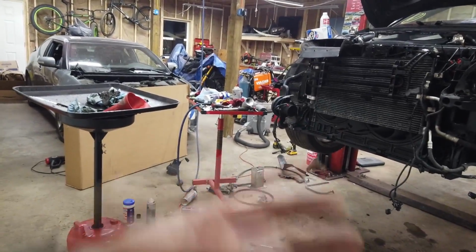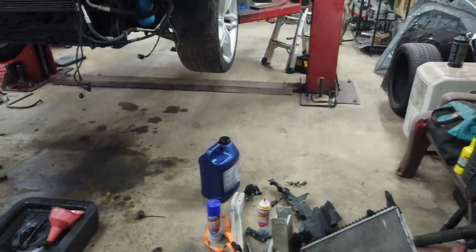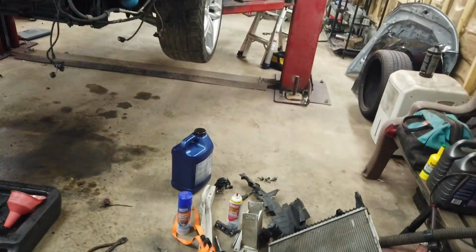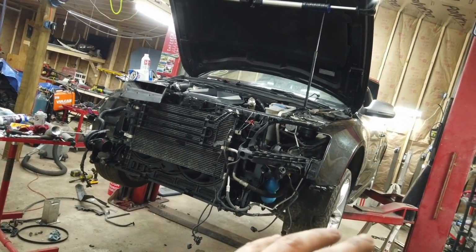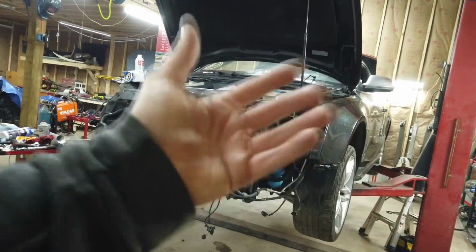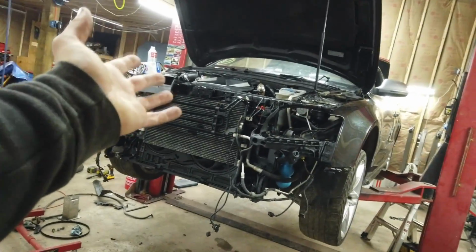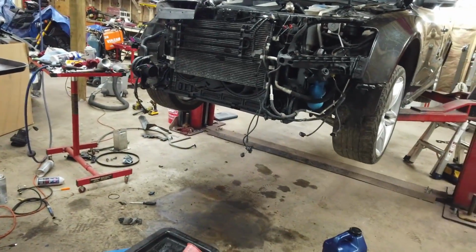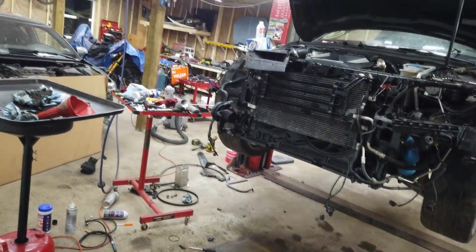Obviously, that's what I need to order next. It sucks that I don't have it now, but this is what I've got to work with. I've already spent, well, with tires and everything and stuff for other cars, but I've already spent the same amount that I spent to buy this. So I've already doubled what I have in it, and don't have all the parts to show for it.